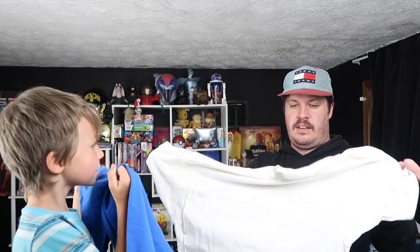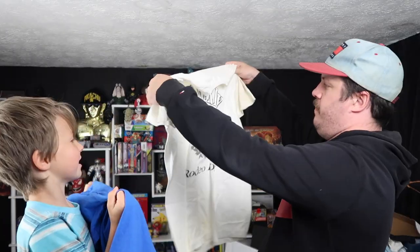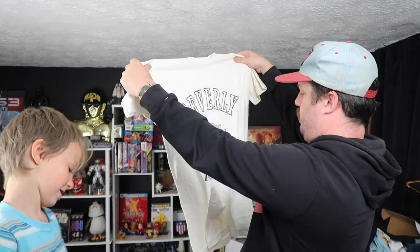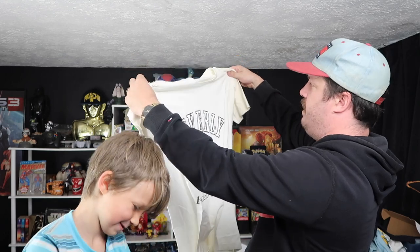Oh, we got single stitch right here. What is this? It smells kind of good. Beverly Hills Rodeo Drive. Interesting. It's like real stained up, but it's vintage Beverly Hills, touristy, so that's not bad.